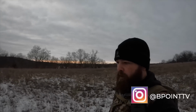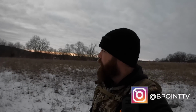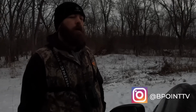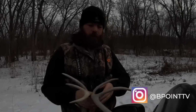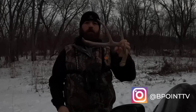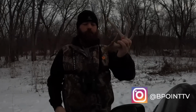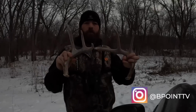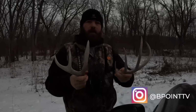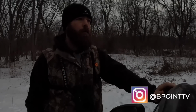Got 2 on the day so far. See if we can finish strong. Well, that's going to be a wrap for today. Out of light here. Ended up picking up the 2 antlers. This 4-point was the first one I picked up, and then here towards the end I picked up another small 4-point. So not a bad day for getting out for a couple hours, checking some public out.